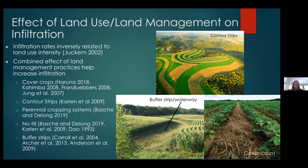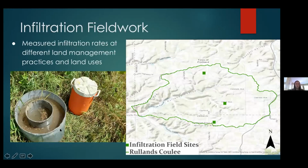Contour strips were implemented in the watershed in the conservation project and actually still remain a prominent part of the watershed, and show how strips of crops planted in line with the landscape contours really help prevent erosion. Waterways are also a part of the contour strips and sit in between rows and help collect infiltration and cropland runoff. Cover crops provide seasonal cover and help improve soil health and infiltration, but they aren't really commonly used in the watershed.